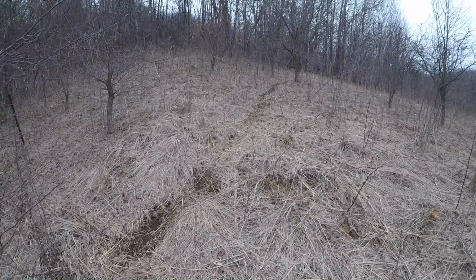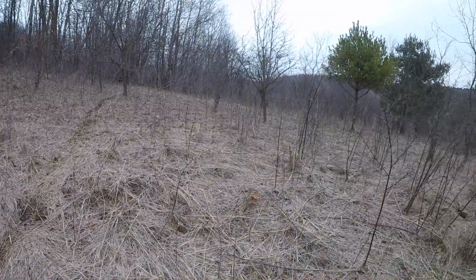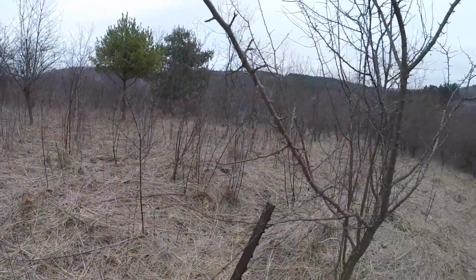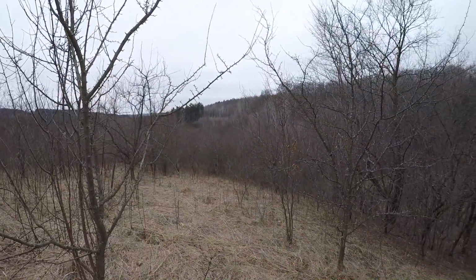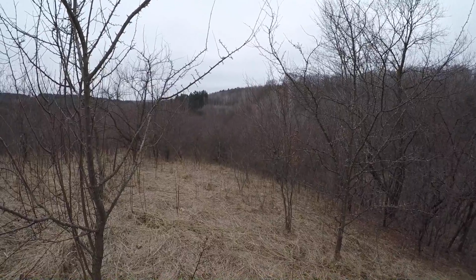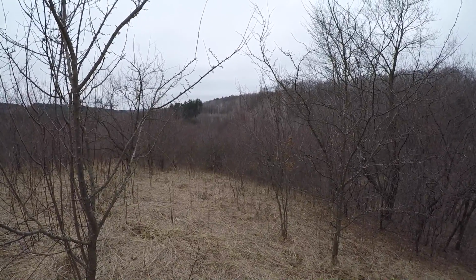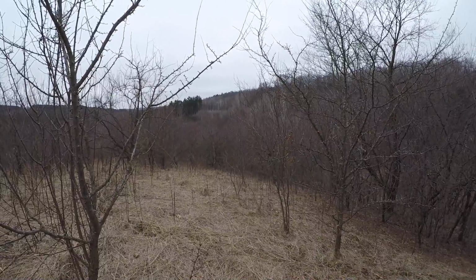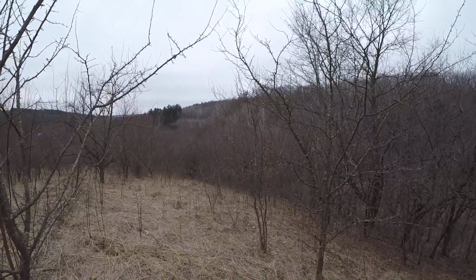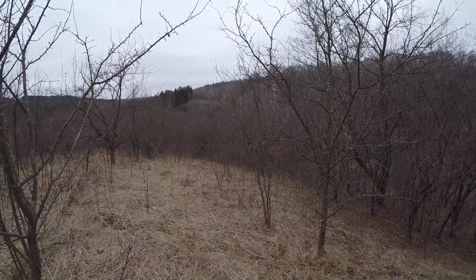Actually, I haven't found anything in here yet. I am gonna do a little more searching this way, and then I'm gonna head down straight over that ridge to the south that you can see. That's still on the property, and I'm gonna go down in there where those white pines are, the spot I was talking about before, where I found a whole bunch of rubs, and there's some open grass and stuff in between here and there, so I'm gonna check that out.